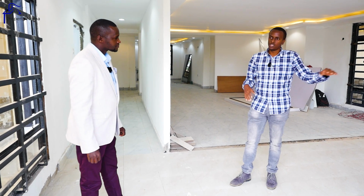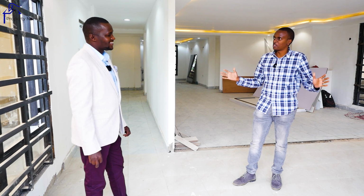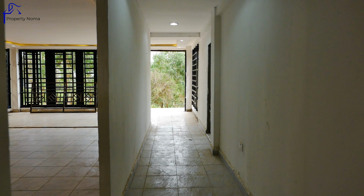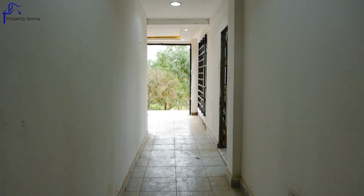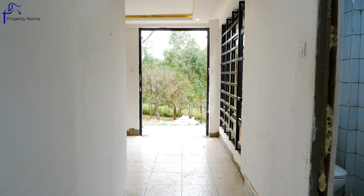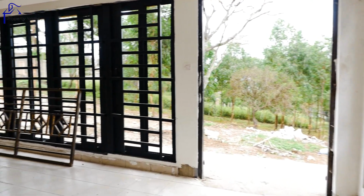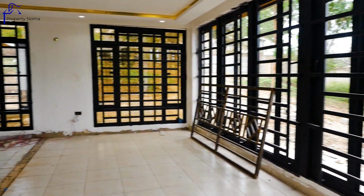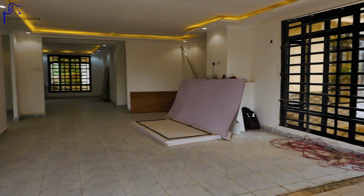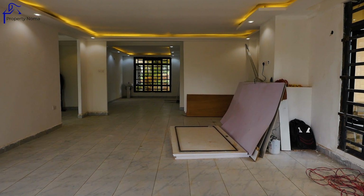The walls are white. So this house will be white, an interior white house. Those are decisions that are mostly made by the client, the wife. We want everything white. If you check even the cabinets and the drawers, they're all white. And the white also contrasts with the black windows.